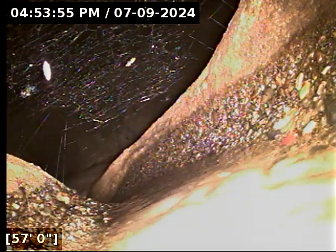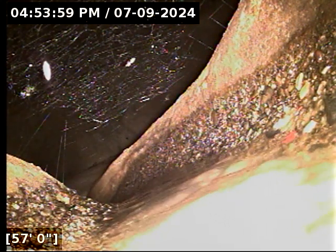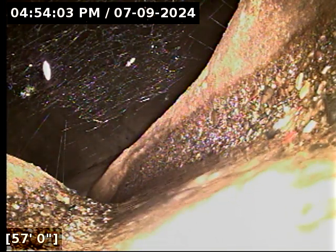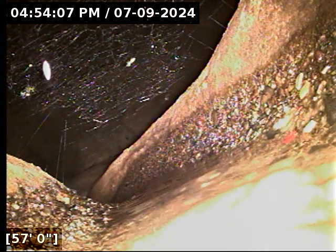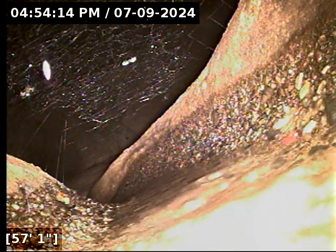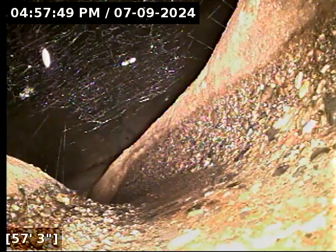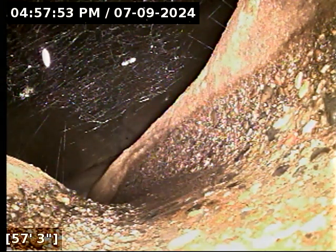Alrighty. Line ties right into the manhole out in the street here. Now most sewer lines don't tie into a manhole. Only a handful do. Makes it really easy to... we're going to let the line drain out here for a moment before pulling back. Alright, we're going to go ahead and pull the camera back in here.